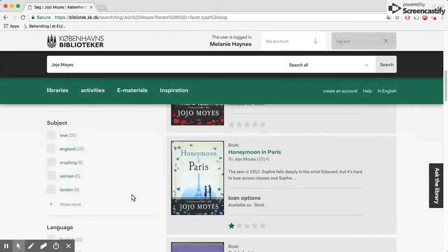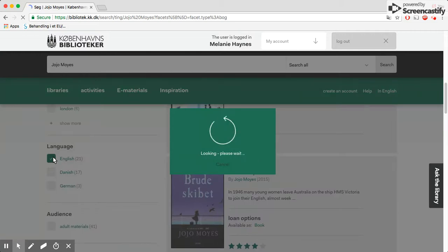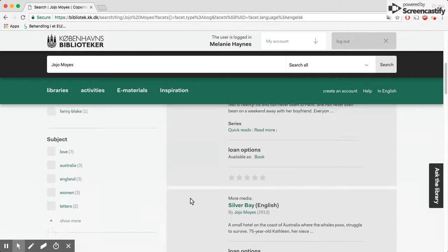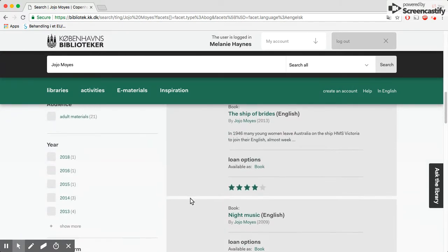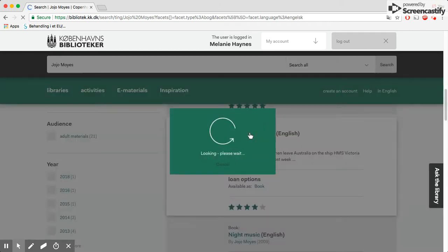Then you want to go down here. If you want to read it in German or in Danish or in English, they're the languages they have her books available in, you check the relevant box. Now I'm going to check on English because I like to read my books in English. Okay, and now it's come up with a few books by Jojo Moyes. Now, I've not read The Ship of Brides, so I'm going to choose that one for the example today. So you click on that.